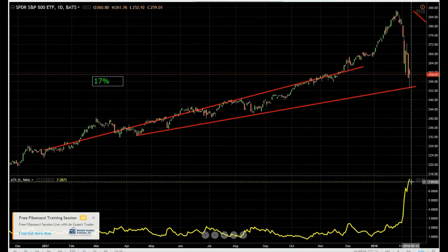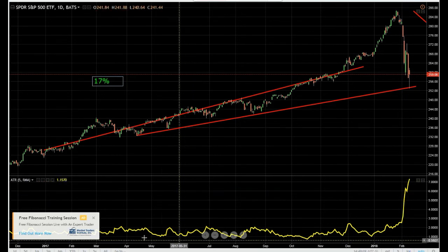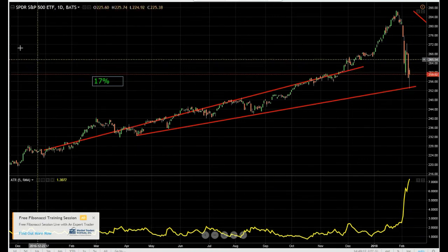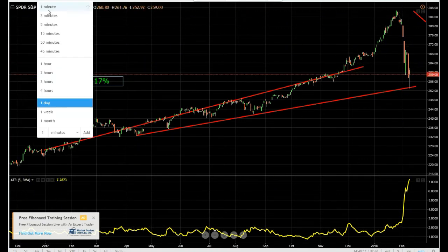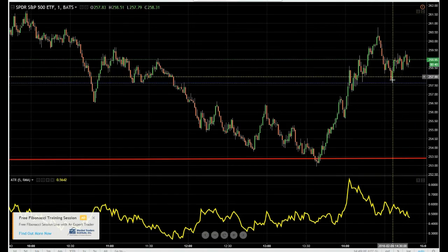When the daily ATR is so high, and again, this hasn't been an issue for the last 7 years, but now it's an issue. When your daily ATR is so high, and you're trading, and let's say you're usually going to use a 50-cent stop here, I would use a $1.50 stop there and adjust my risk accordingly.